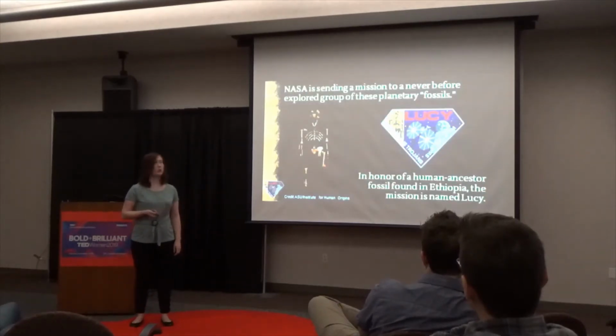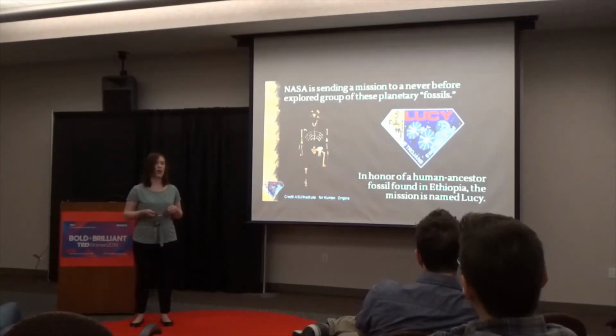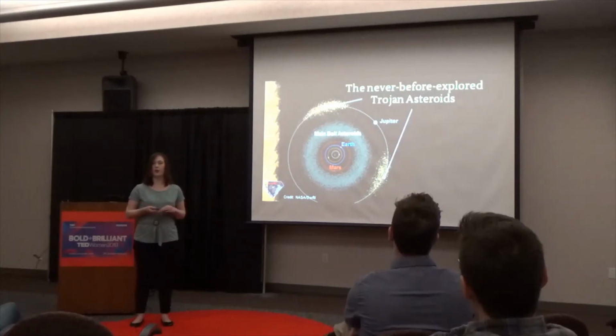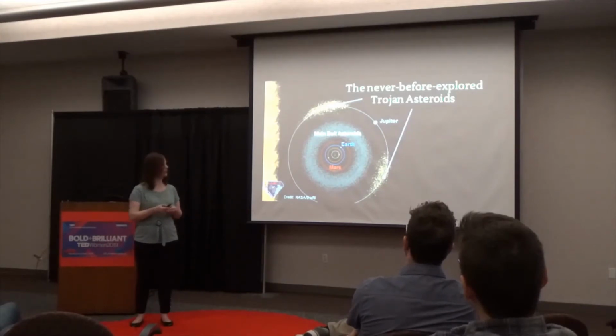NASA is going to be sending a mission to a never-before-explored group of these planetary fossils that are known as the Trojan Asteroids. The mission is called the Lucy mission, and the reason for that is that it's named after an early hominoid fossil known as the Lucy fossil, which was found in Ethiopia in 1964. These Trojan asteroids are out beyond the main belt of our asteroids, and they orbit along with Jupiter. There are two different groups of them: the leading swarm, and the trailing swarm.